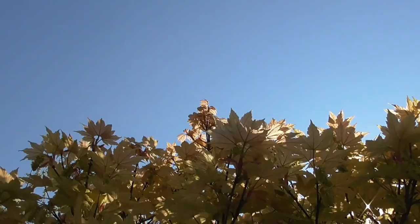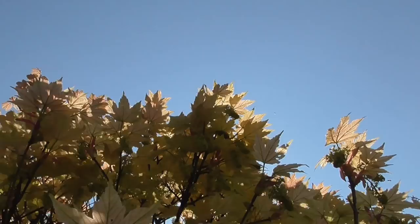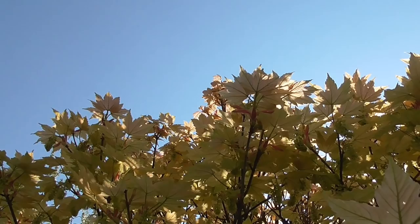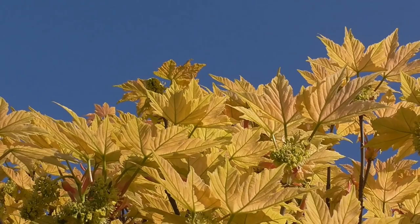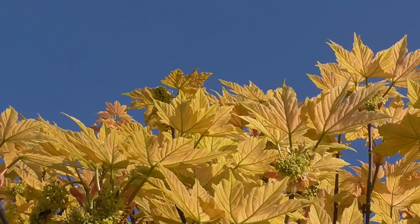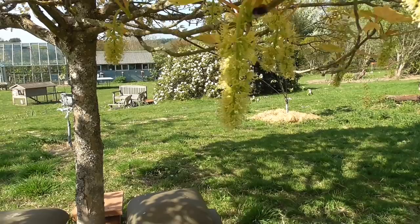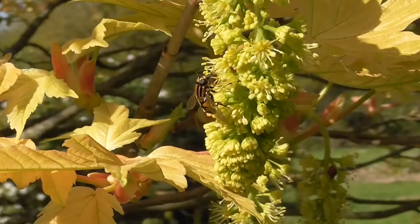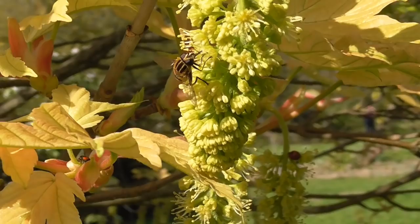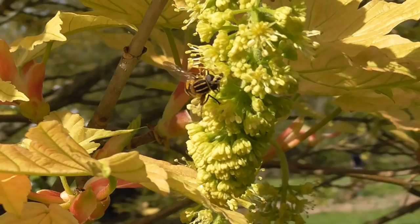If we just look up along the side of this Acer, just see how many insects there are buzzing around. Lots of them hoverflies. So much life. There's a Helophilus hoverfly, one of the species that lays its eggs in hoverfly lagoons, I believe. Often called the tiger stripe, tiger hoverfly, sometimes called the footballer. It looks a bit like it's wearing a yellow and black striped jersey.